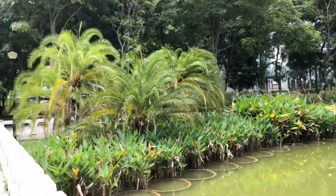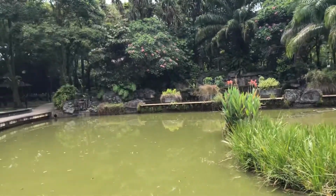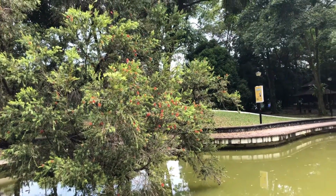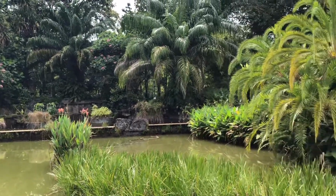Town Park is not that big, so it's just small, but you can still enjoy. You can hear some singing here. Maybe we can find her. So you can see this is Toa Payoh Town Park.